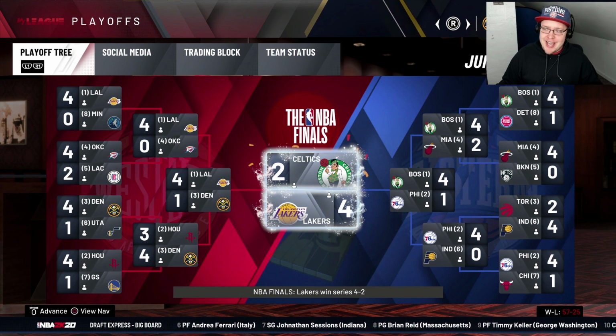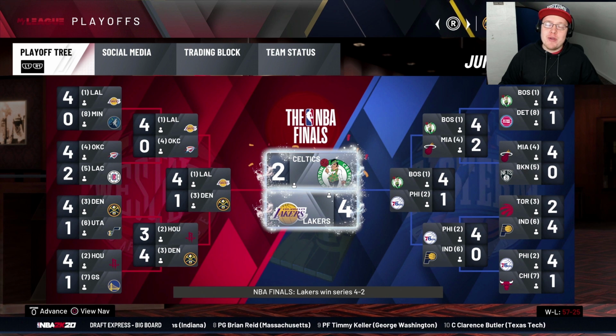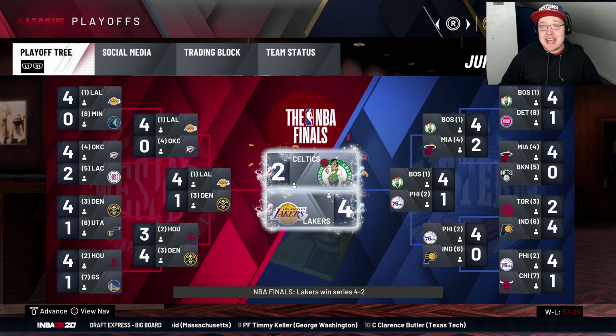I was thinking of doing a historical roster with it, so you could see players like Tracy McGrady, Kobe Bryant, guys like that get traded away. I feel like that could be a lot of fun.